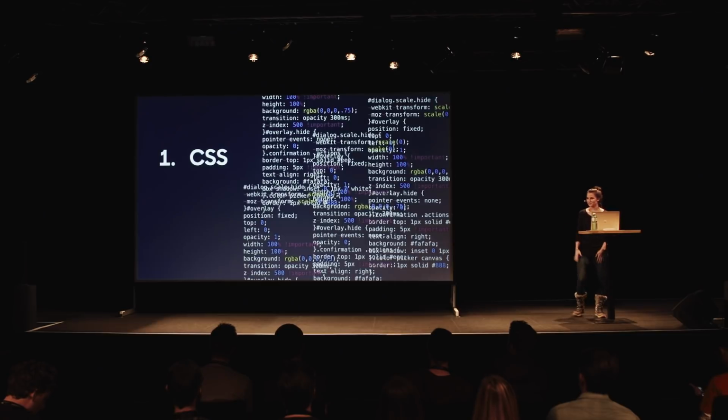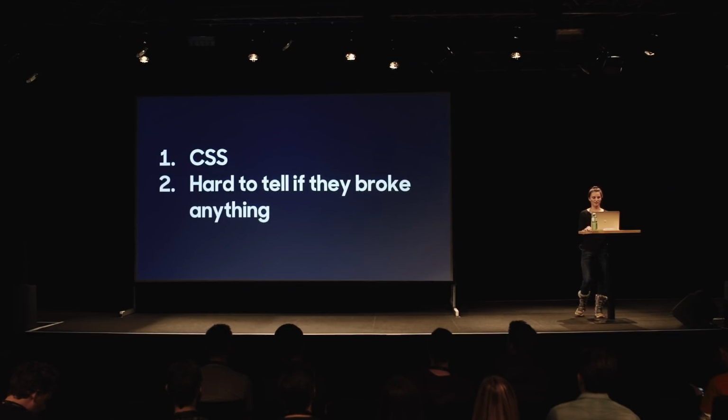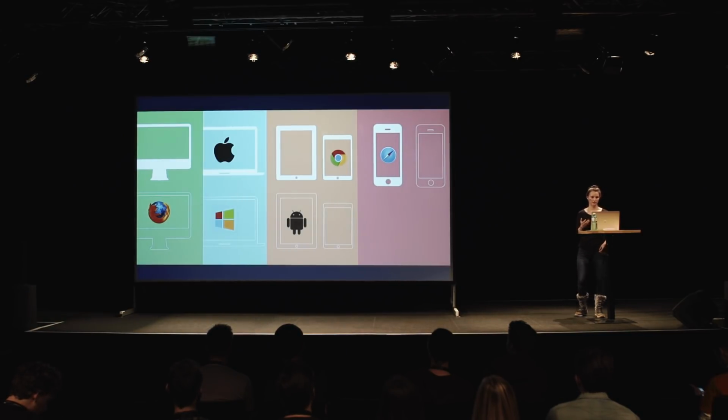The first is CSS, which I don't know how much we're really going to do about. It's definitely getting better over time, but it still can be difficult to work with. And the next is that it's really hard to tell if you broke anything when you make changes on the front end. When you write code for the front end, there's a really wide array of devices and browsers and applications and screen sizes that your code can run on, and it's impossible to go through and manually test all of these. So if you make one CSS change to a responsive component, it's really difficult to be sure that that's actually showing up correctly everywhere.